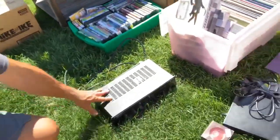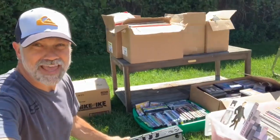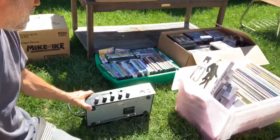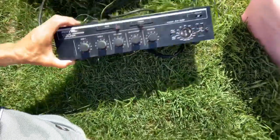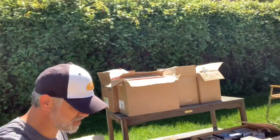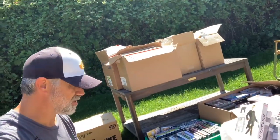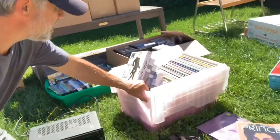Last couple things, and then we can get on to our big party. Go win some games on the patio. It's an old public address amplifier. Guy was asking 10 bucks. He gave it to me for 8 bucks. He actually had it plugged in to a little speaker and was playing a radio on it, so we know it's working. We're gonna get close to $100 for that, so I'm pretty stoked about that.